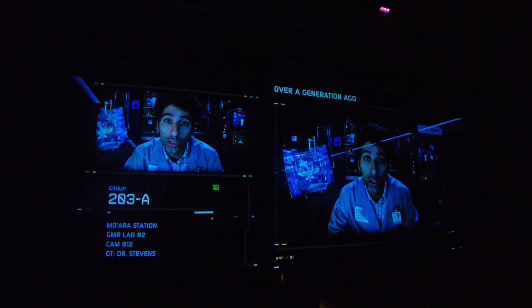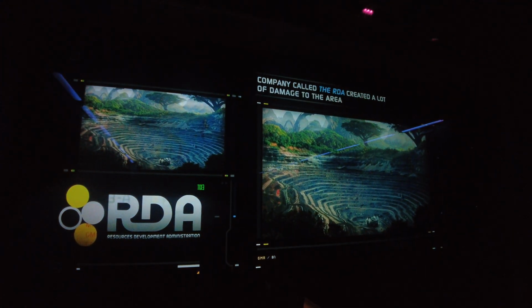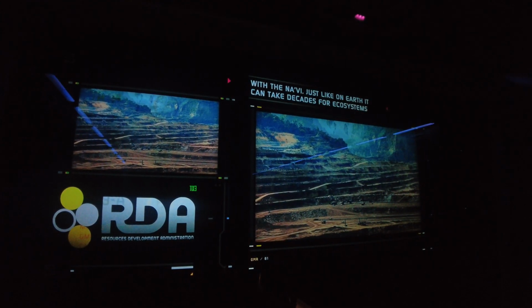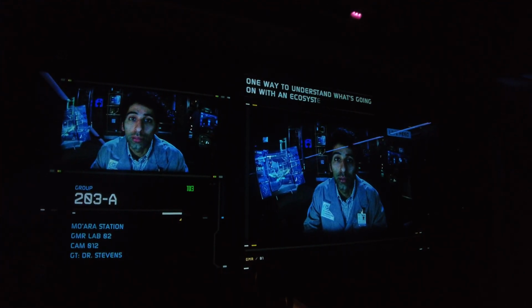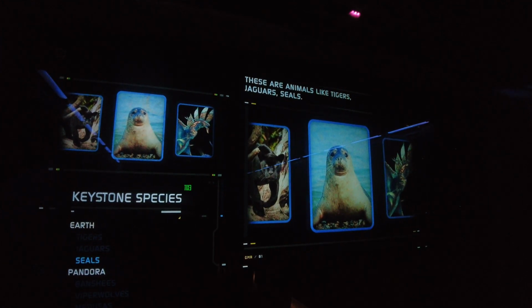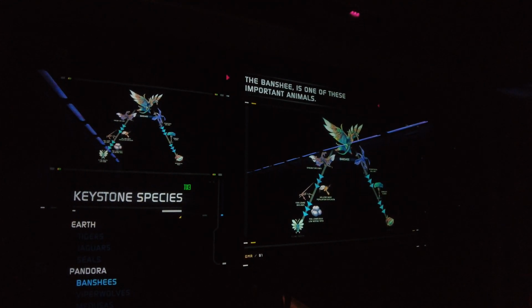Over a generation ago, this enormous company called the RDA created a lot of damage to the area through their bad mining practices and conflicts with the Na'vi. Just like on Earth, it can take decades for ecosystems to recover. One way to understand what's going on with an ecosystem is to study what are called keystone species. These are animals like tigers, jaguars, seals. The banshee is one of these important animals.